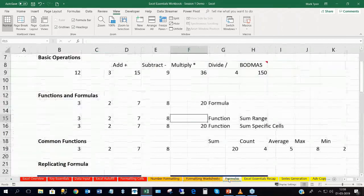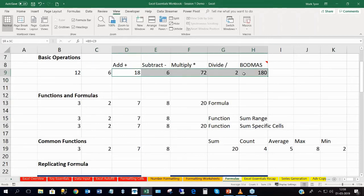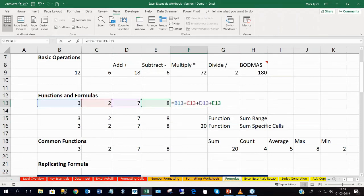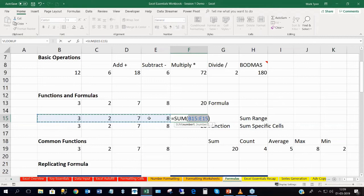We then go across to formulas. Formulas are key to Excel, so we spend a fair bit of time here looking at all the different operations. And so these now are all formula-driven cells. I change that value to 6, and all of those are automatically changing based on their operation. We then also look at functions, the difference between a function and a formula. So here I'm adding up those individual cells. Here I can apply a formula using a function, good old AutoSum, to add those all together.